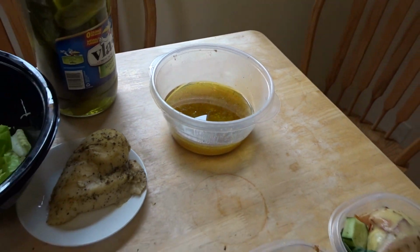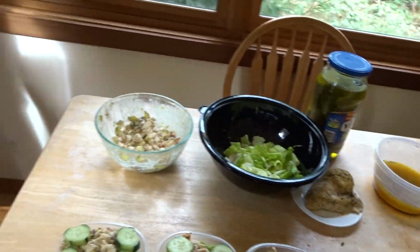You can add some almond flour to that on the stove and turn it into keto gravy. There's a bunch of stuff you can do with it, or you can just drink it as broth. Really good for you. Got your good sodium in there for your electrolytes, and it's good fat content from your olive oil. And anyways, yeah, so hopefully this is helpful.